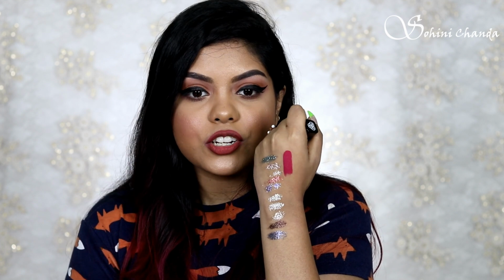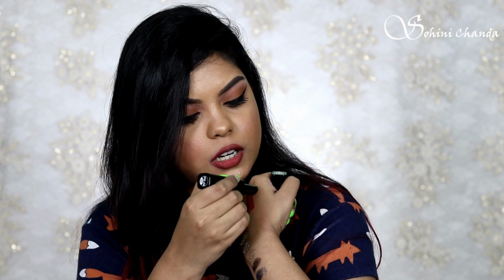The pigmentation, you guys, the pigmentation is bang on. It's beautiful. This is shade number Fancy 16, and the next one I'm going to swatch is number 22, which is Pep Talk. Oh my god, it's a beautiful neutral shade. Okay, the pigmentation is amazing.